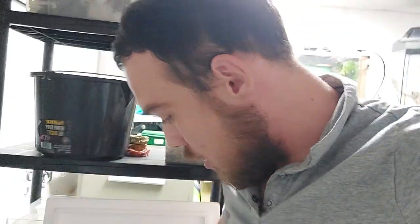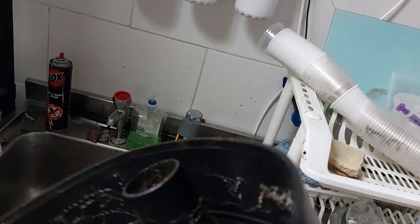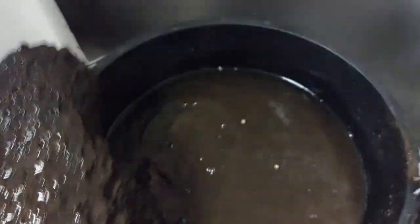Well, I got most of that done. Some of the stuff is still filthy. I got something random as well. I've got something growing. Don't know what they are. I'm guessing it's like eggs or something. Not sure what it is, but we'll scrub it all off anyway. And then some of these in here. Oh my lord. Just absolutely unrecognizable. So I've got to clean all these, put them all back, and we should be good.